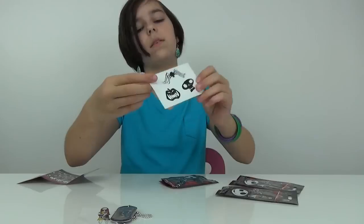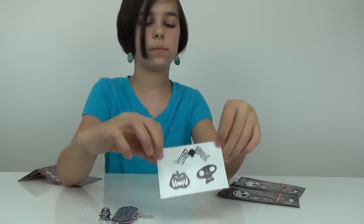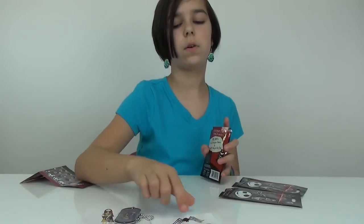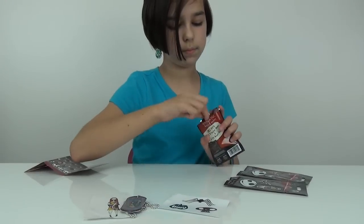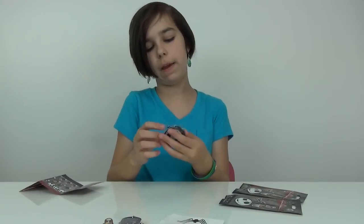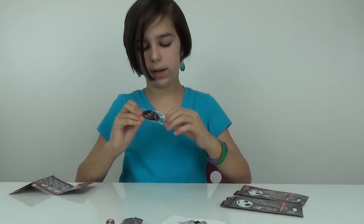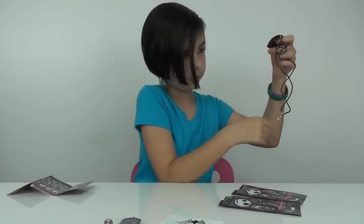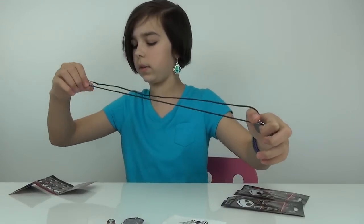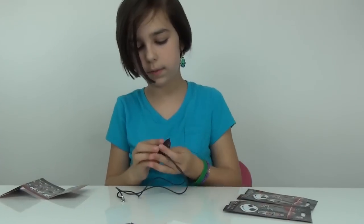All right, so this is the sticker pack we got. Awesome. Got like a skull, pumpkin, and a spider. There's the checklist. Let's see. Oh, and we got Jack's face this time. This one's more like a necklace. You see, it even comes with like a string. So this one's not like a dog tag. This is like one of the necklaces. So that's cool. And it's Jack's kind of scared face.